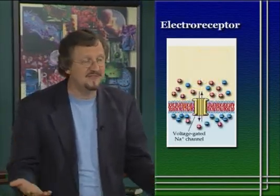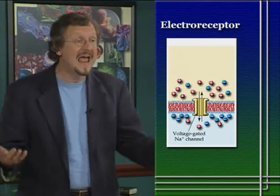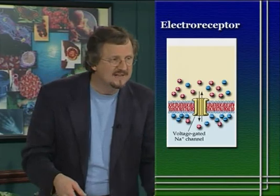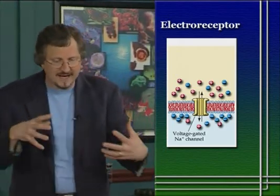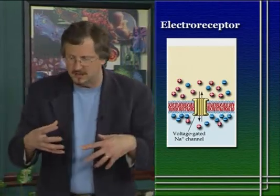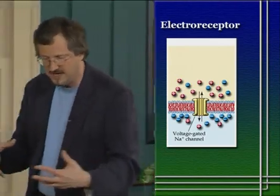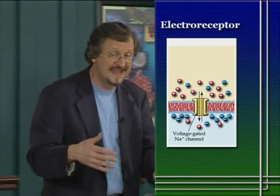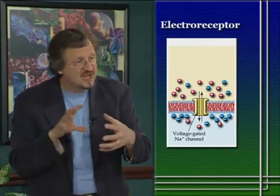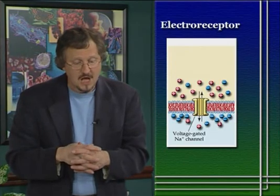We know least about this because actually very few organisms have electroreceptors. We don't, as far as we know, the mechanism must be similar to whatever the mechanisms we talked about when we were talking about voltage-gated ion channels when we talked about the action potential, and that is a change in electric potential across the membrane must change the shape of a protein.